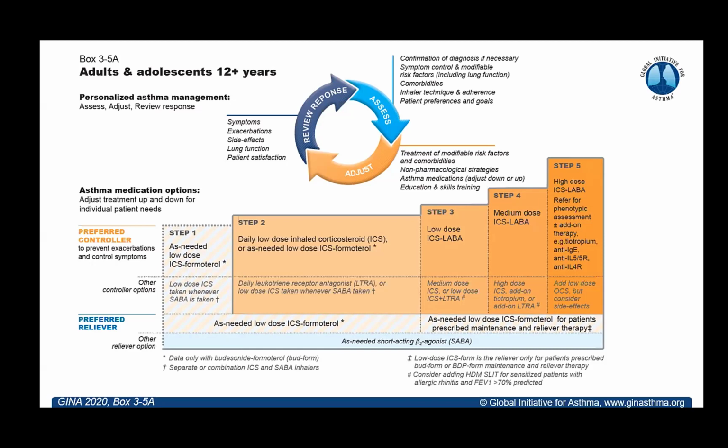So this actual treatment step-up therapy is different than what we are used to using in the past. So step one in a patient, and we'll go to the different levels of asthma and how to classify them in just a second. But now, as opposed to short-acting beta agonist in step one of therapy for asthma, for your mild intermittent patients, you would instead use a low-dose inhaled corticosteroid plus formoterol.